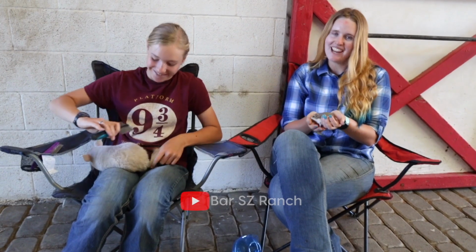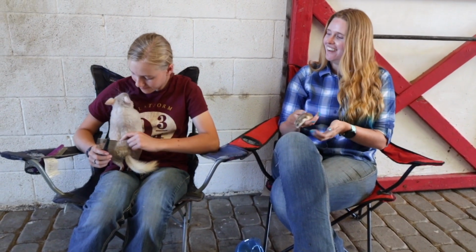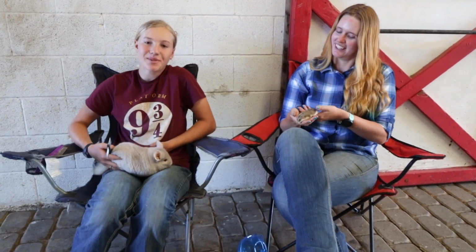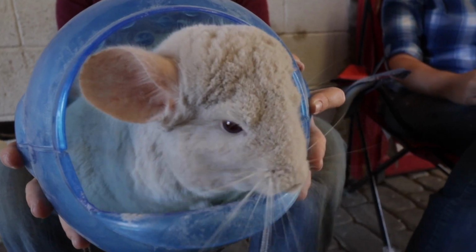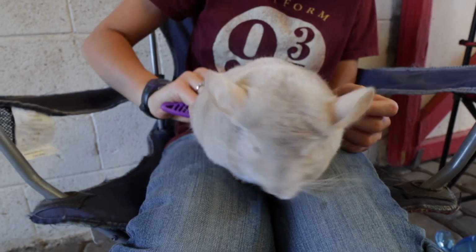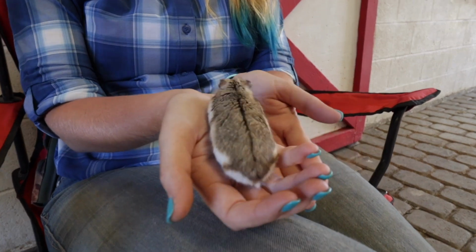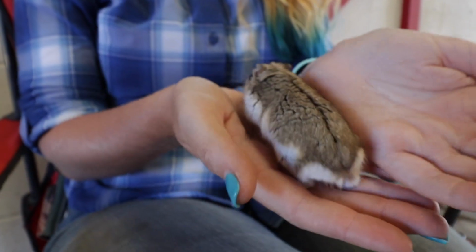Hey guys, so we're hanging out here today with two of our small barn animal little friends. We've got Geralt the hamster and Murphy the chinchilla, and these guys are some of the best little pets that we have here at the ranch. I know most of our animals are very large and a little more ranchy seeming. You might not think of a hamster when you think of a ranch, but these two have absolutely become a part of the Barassi family.